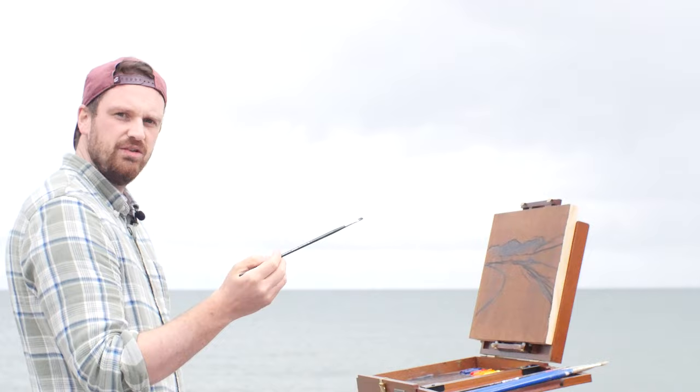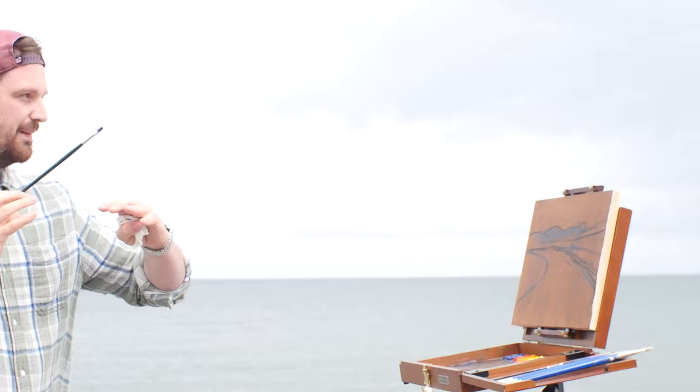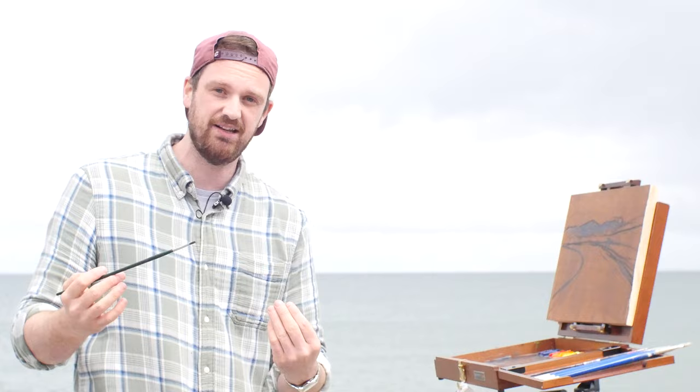So at this point, it's just minimal detail. I'm just getting in the bare bones of the structure of what I can see here, because there's no detail important at the minute. The next stage is still gonna be no details, when I'm gonna be blocking in lights and dark colours. So we'll see how this goes.